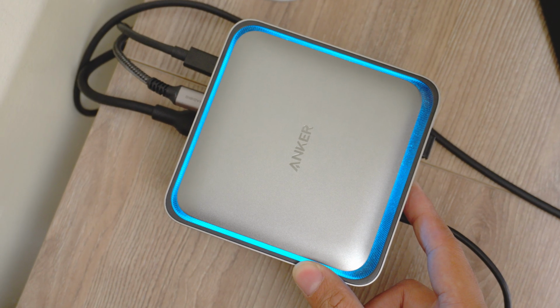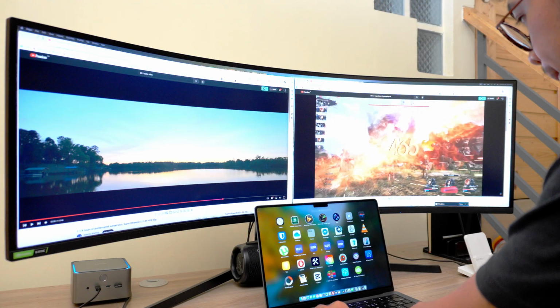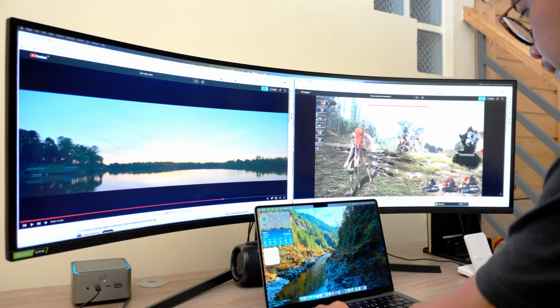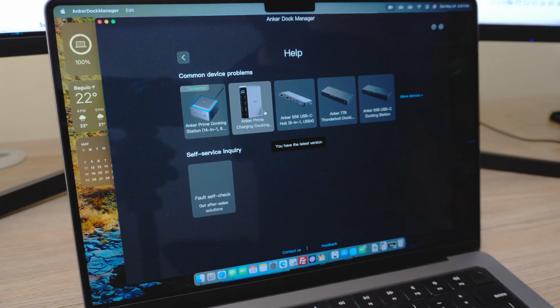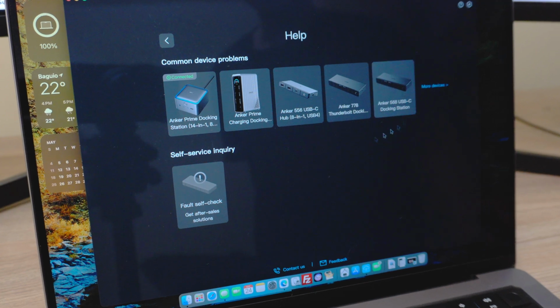There is a high performance mode with a more animated lighting effect, but I never really got to that point despite my external monitor running at 120Hz in a resolution equivalent to two 1440p monitors. The new Prime Dock supports the Anker Dock Manager app that lets you update its firmware version, access the manual, and check other Anker hubs and docks as well.